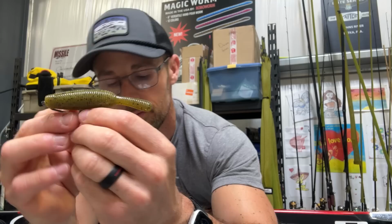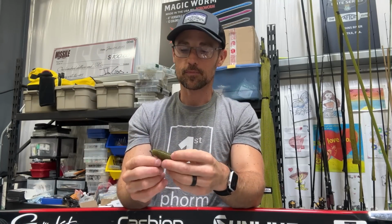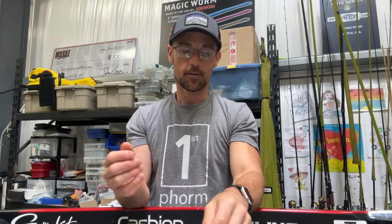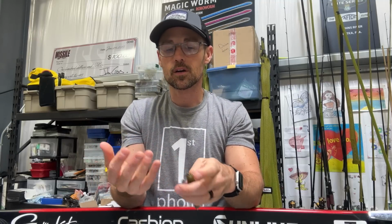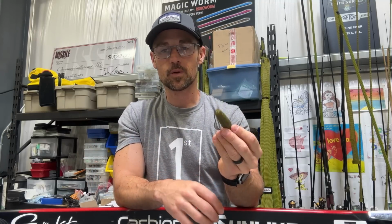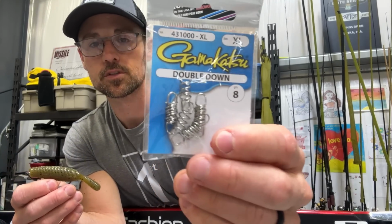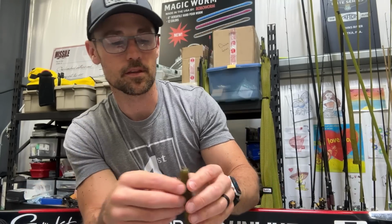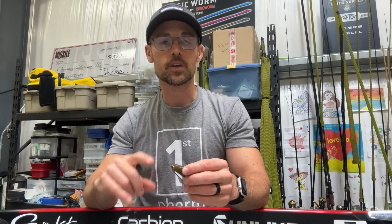So Double Down, very cool. If you wanted to, it replaces that little screw on. If you wanted to use it for a toad hook, or like I said, this swim bait hook, anything like this, those Double Downs are super, super slick. They go on, they make you put your bait on there real easy, and they got twice as much hold as a single wire.